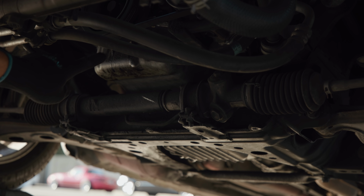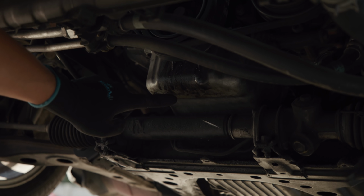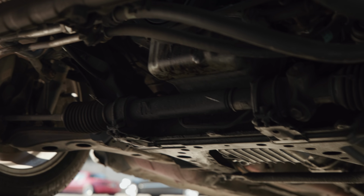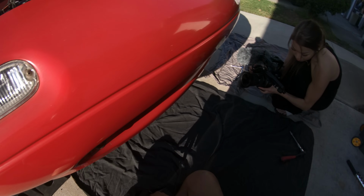Here's a bunch of oil right in this area. Bunch of oil on the subframe. But other than that, it's pretty decent. It's to be expected, really. 24-year-old car is older than you.